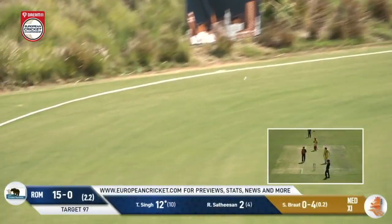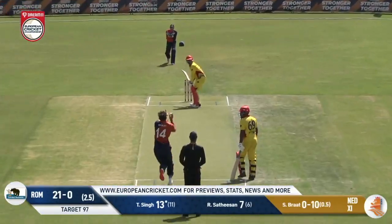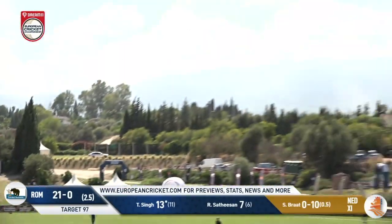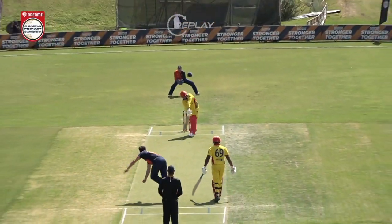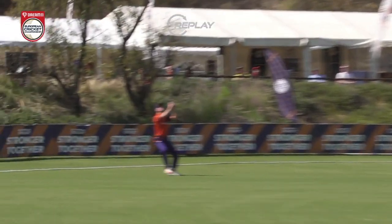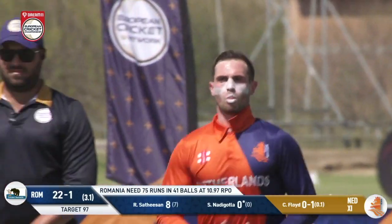Oh, that's a classy, classy shot. One bounce 4 through the covers. 4 or 5 years already now. And straight onto the pads. Flicked away nicely, but could be out. Is out. Well, they've finally managed to hold on to a catch after a couple of drops. And Sebastian Bratt, the skipper, has his first ECC wicket. Plays club cricket for HCC.